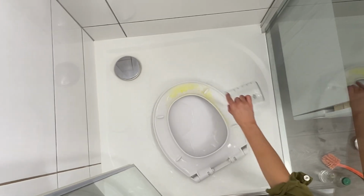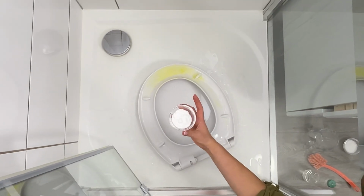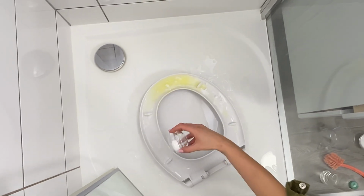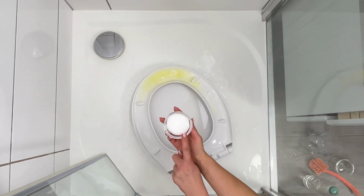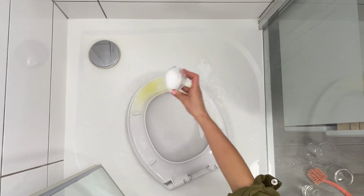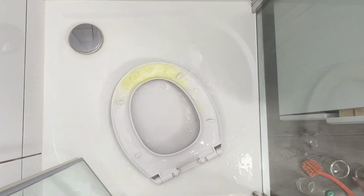and lightly spray it with water to moisten the surface. Generously sprinkle baking soda on the stains. It acts as a gentle abrasive, helping to lift stubborn stains and grime. Follow with some citric acid to tackle mineral deposits and yellow discoloration effectively. Both citric acid and baking soda are safe on surfaces like plastic and ceramic.